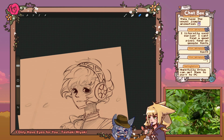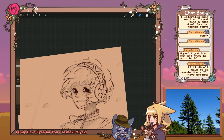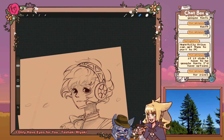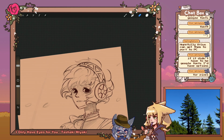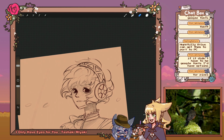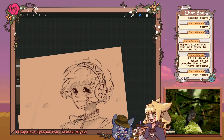What's a vibe you want? I want it to be pixely. If it didn't have to be Google Fonts, I already have some good pixel fonts downloaded. I just can't use them because it has to be all Google Fonts. I assume you want readability. I have readability and I want it to be close to a retro, pixely sort of style. All right, give me a second. But if you can't get that, then I just kind of want something that has a retro feel.